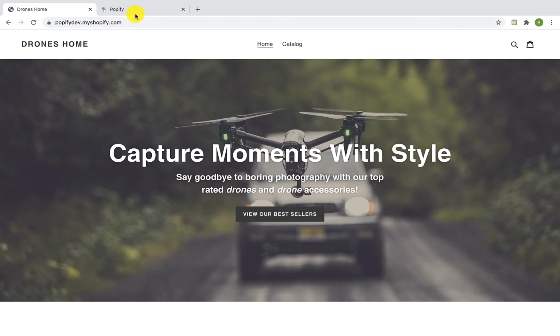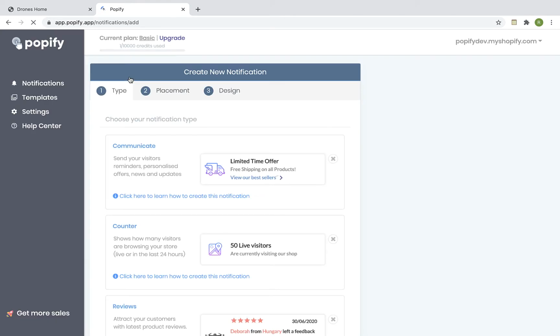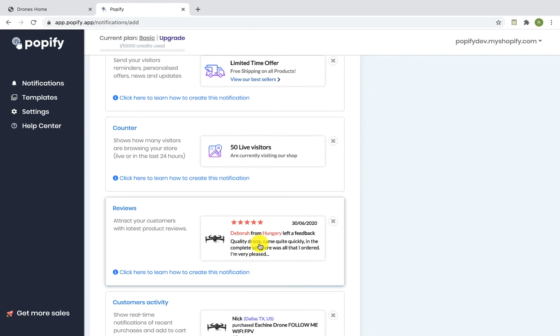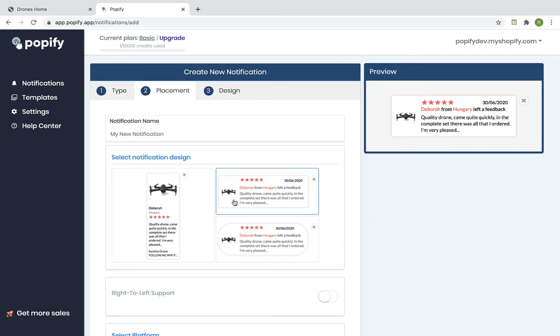Okay, so first visit the Popify dashboard and click on New Notification. Scroll down and select the reviews pop-up type. Select the design you would like to use for the reviews pop-ups. You can choose between three options.